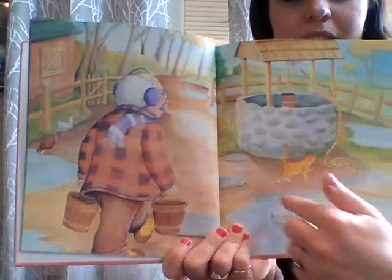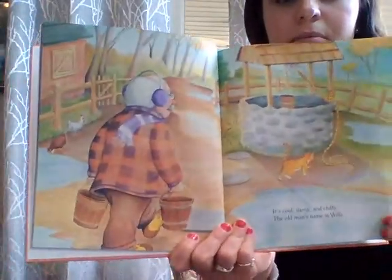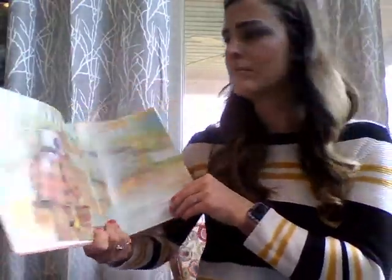Look at all those puddles on the ground. Wonder what had just happened. Must have rained. He's got a scarf on. It must be a little chilly. Maybe it's fall.